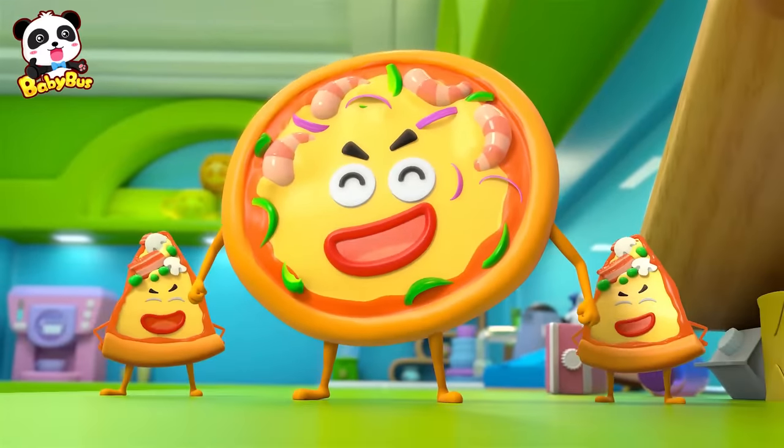1, 2, 3, 4, 5, 5 colorful candies. Yahoo! Let's go.